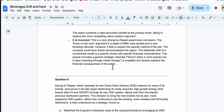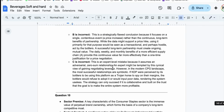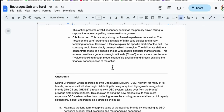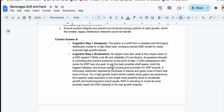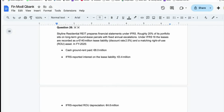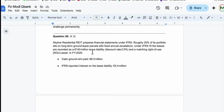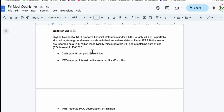And you'll learn a lot about Keurig by going through these questions, and a lot about the business model and the trade-off in decisions that are made in this. Let me see if I can find some questions for financial modeling. Yeah, let me drag this across here. We'll stick this here. So here's a good setup for a type of question for financial modeling.